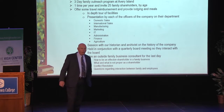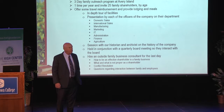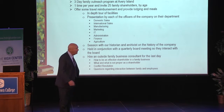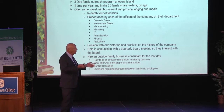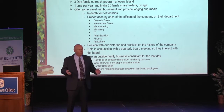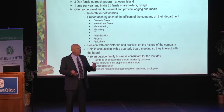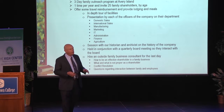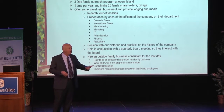We do a family outreach program. We invite 20 to 25 family members to come in for a 3-day intensive Tabasco 101. And they spend time with every one of our senior people, a significant amount of time. We also do it in conjunction with our quarterly board meeting. So all the board members are there, and the board members interact with them at lunches and dinners. And then they also interact with the officers and the officers' spouses during lunches and dinners, as well as individual sessions with each department over what that department does, how they do it, and why.